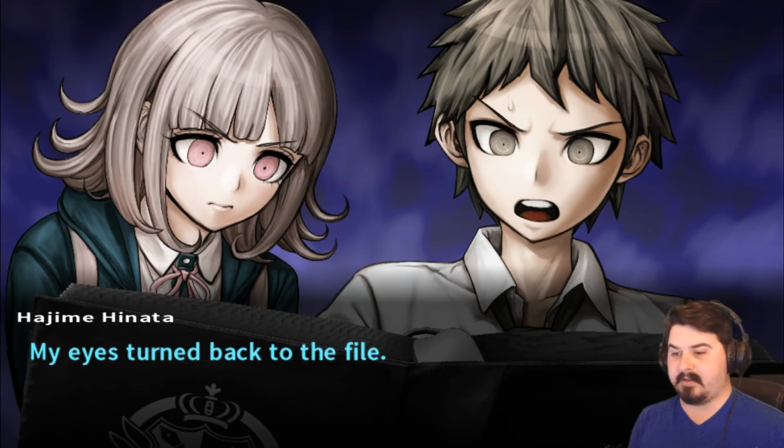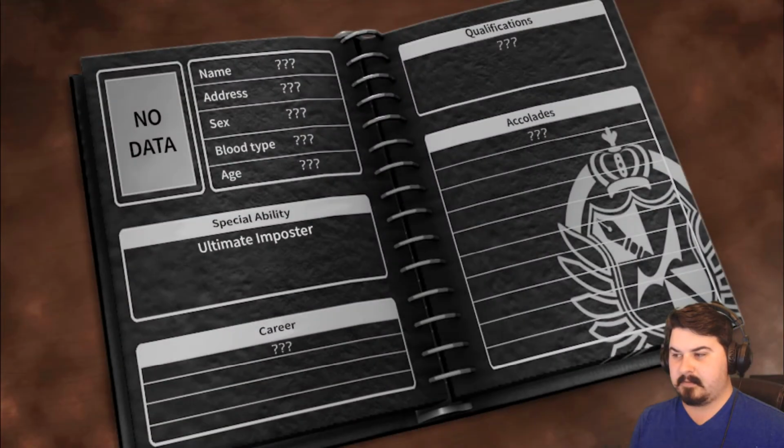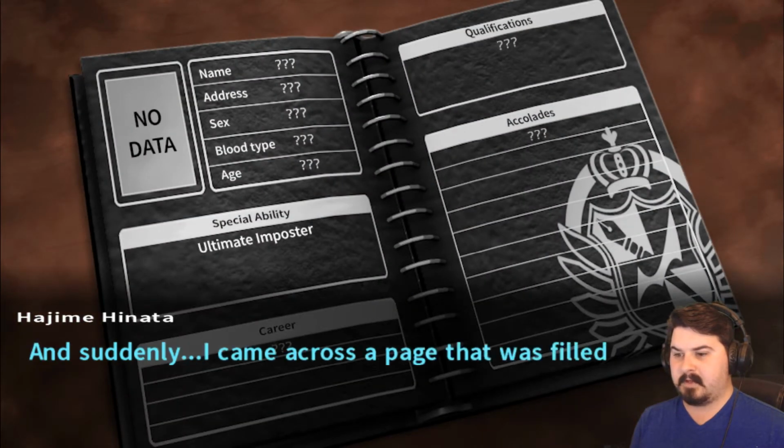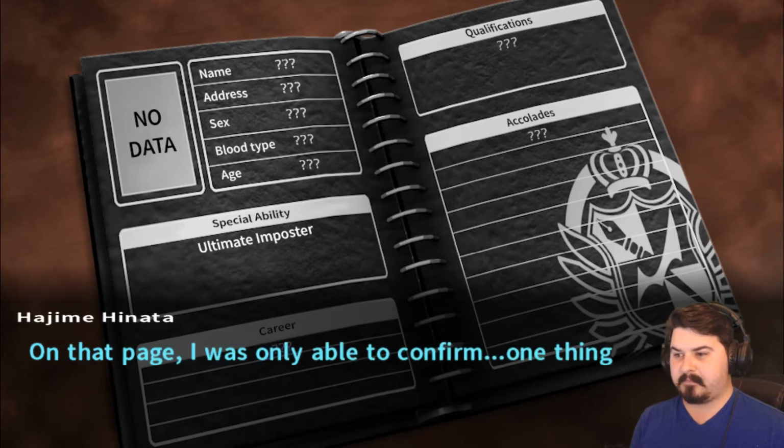My eyes turned back to the file. One by one I started flipping through the pages and confirming the names. And suddenly I came across a page that was filled with question marks. Every section was filled with question marks. It could barely be considered a student profile.